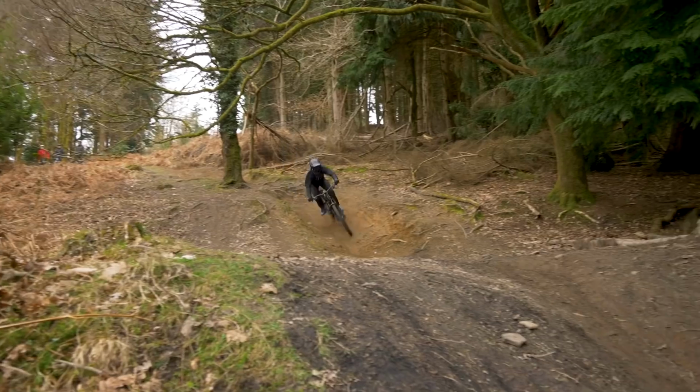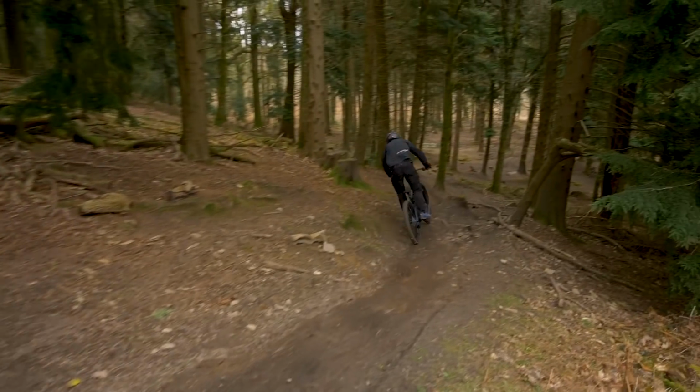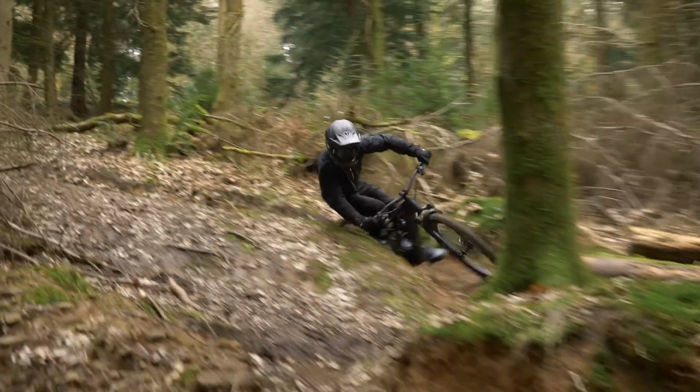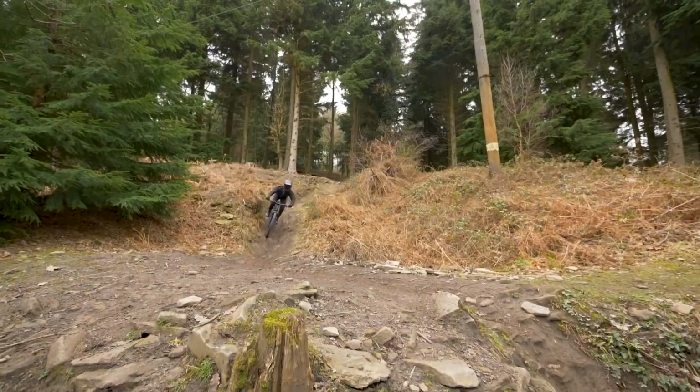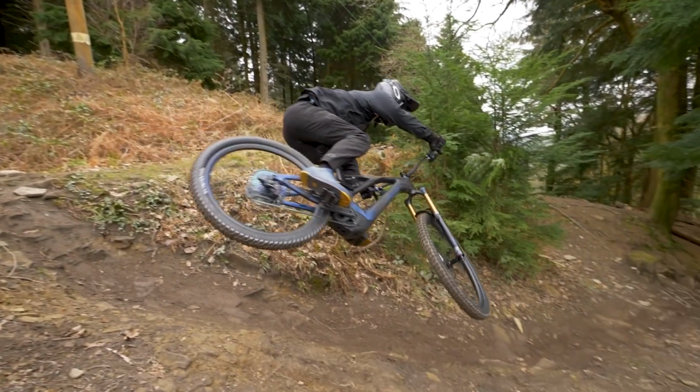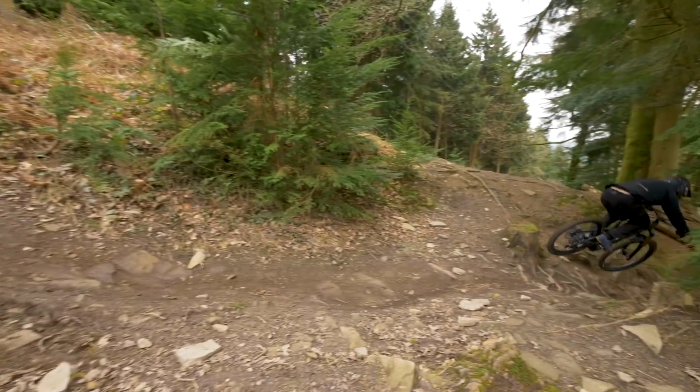So the 29 versus mullet style thing was something that we didn't necessarily start with, but along the way we explored it just because of limitations with the geo on a 29er that we were hitting, particularly with chainstay length. So we tested prototypes and got something we liked and decided, you know what, it's time to make a call to just go mullet style. And that happened. Who makes the final call?